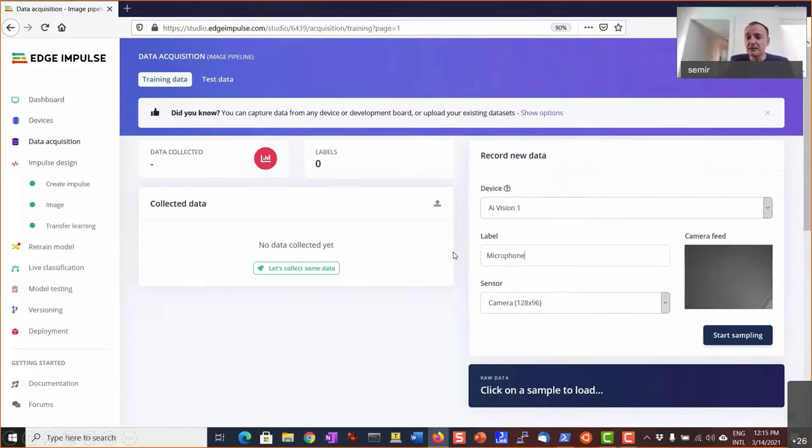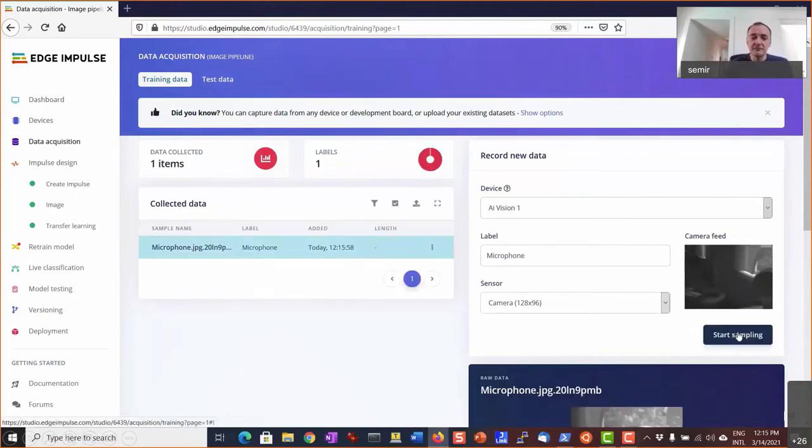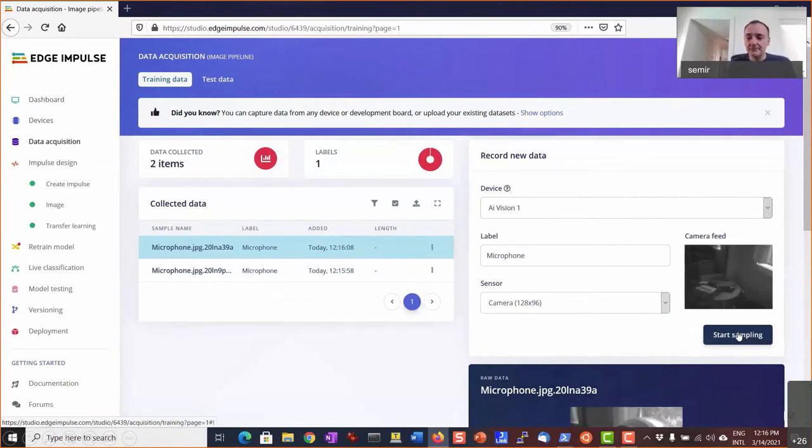Then I will select the picture size. Okay, I'm doing this size. And I can start sampling. So you can see it's starting and getting a snapshot. I have a first sample of my microphone data. And I can acquire several samples of my classes. You need around 50 samples of each class to have a good classification and good result.